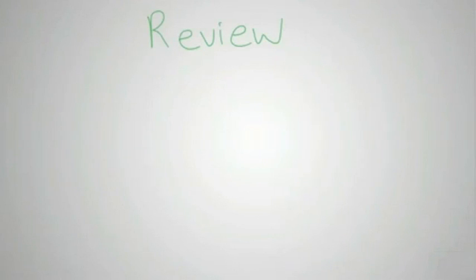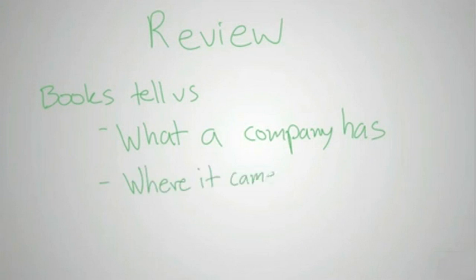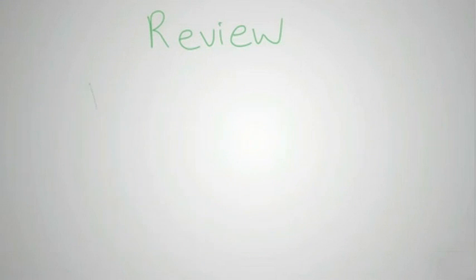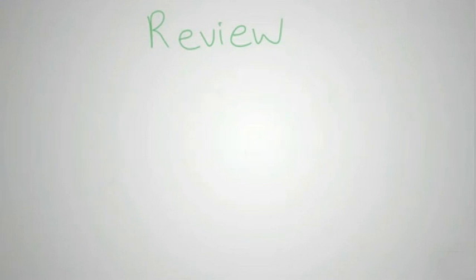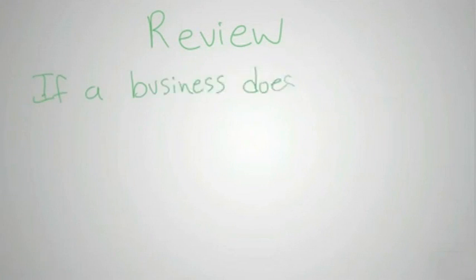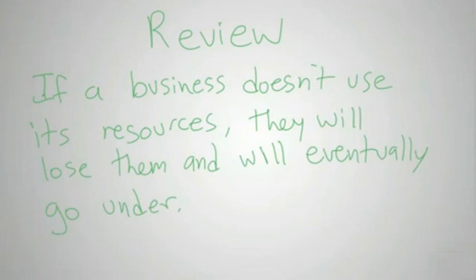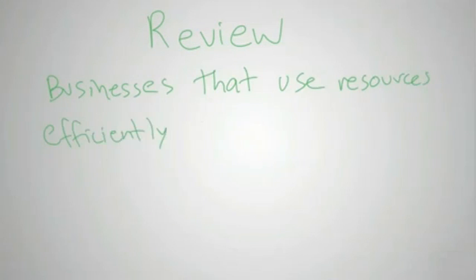As a review, books tell us what a company has, where it came from, whether from an owner or a lender. Also, the book tells us how much the company grew or shrunk. A business's objective is to use what it has to grow the business. If a business doesn't use its resources well, they will lose them and will eventually go under. Finally, businesses that use resources efficiently will grow and become successful.